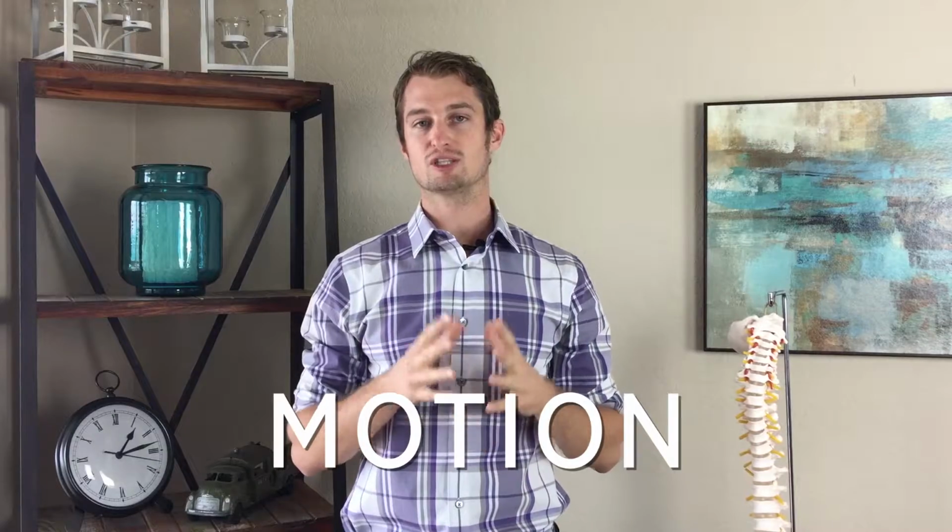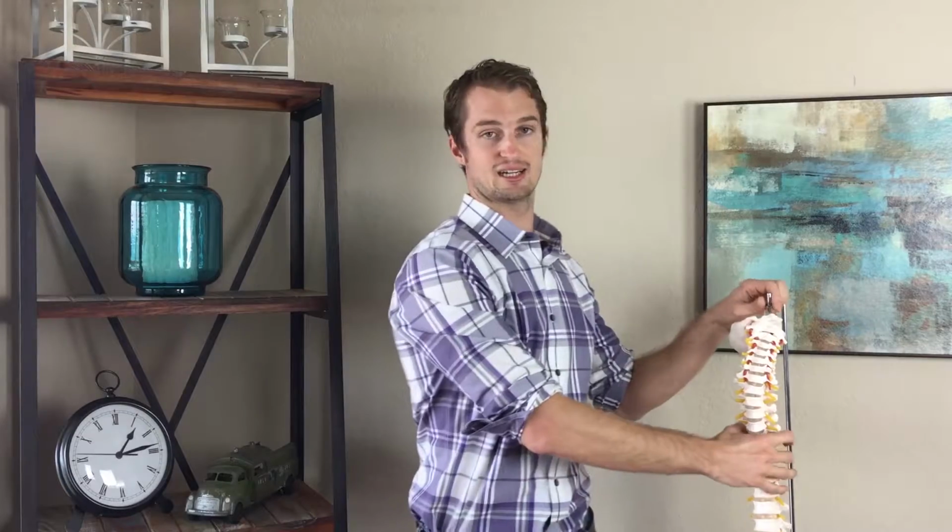The second thing we're looking for is motion. Most of us have heard the statement, if you don't use it, you what? You lose it. And the same thing applies to the spine. A lot of us have been in car accidents, sitting at a desk all day, and things in our spine stop moving. And that leads to deterioration. And we're going to go over if we found those things in your spine, and if we do, we can absolutely help you.